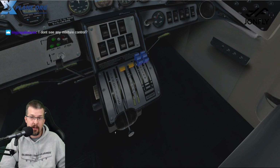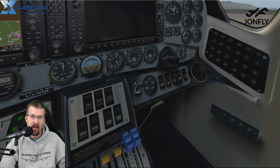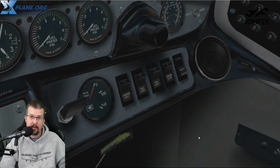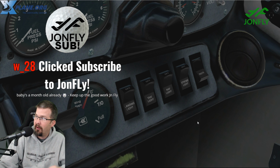I don't see any mixture. All I see is a propeller, carb heat, and a throttle, unless the mixture is elsewhere. Over here, you got your lights. I'm going to go ahead and turn on. Oh!